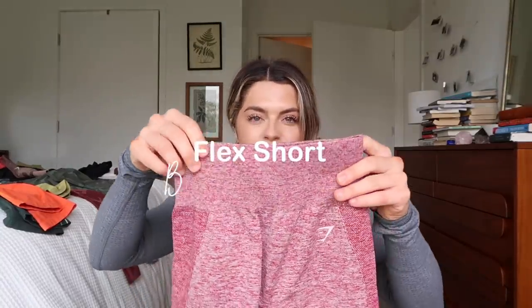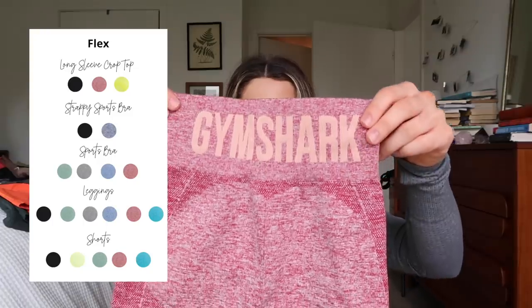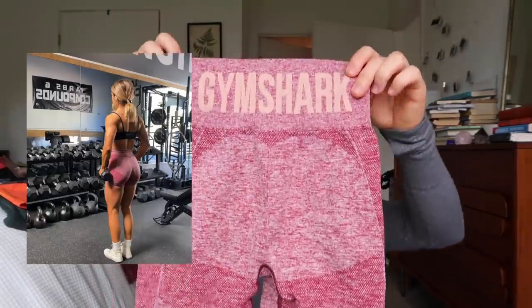There's so much. There's also so much flex available, which these are a little bit more stand out, but they're honestly so freaking comfortable. I would also pair this with a gray or black oversized hoodie and or a vital long sleeve. But literally steals and deals everywhere.